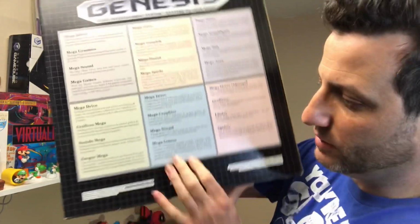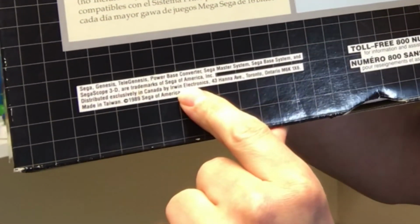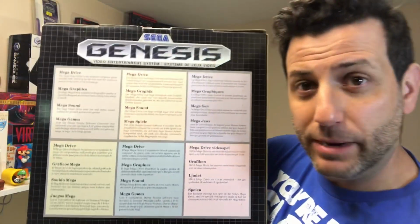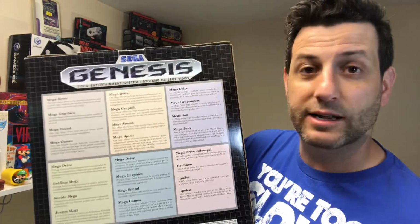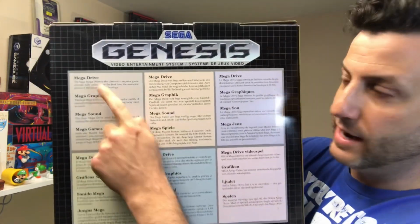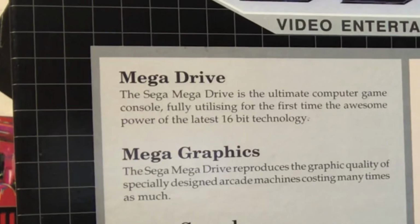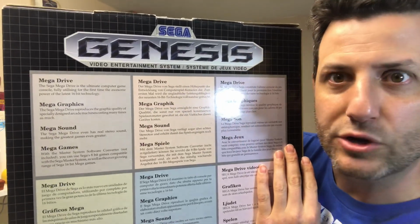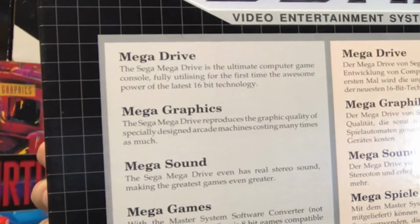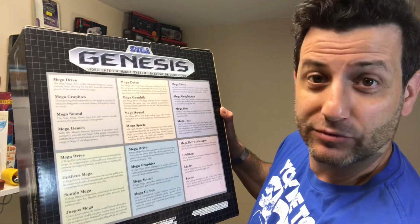Now what I thought was neat about this, this is a Canadian one here indicating distributed exclusively in Canada by Irwin Electronics. But the box, even back then, a lot of people, myself included, didn't know that everywhere else in the world, this was being marketed as the Mega Drive, but here in North America as the Genesis. Yet, very top here, the Sega Mega Drive is the ultimate computer game console, fully utilizing, for the first time, the awesome power of the latest 16-bit technology. Mega graphics. The Sega Mega Drive reproduces the graphic quality of specially designed arcade machines costing many times as much. So save yourself some, just get yourself a Sega Genesis. Or, as they keep referring, the Sega Mega Drive.